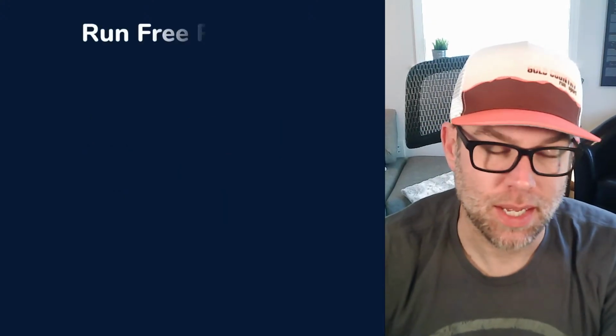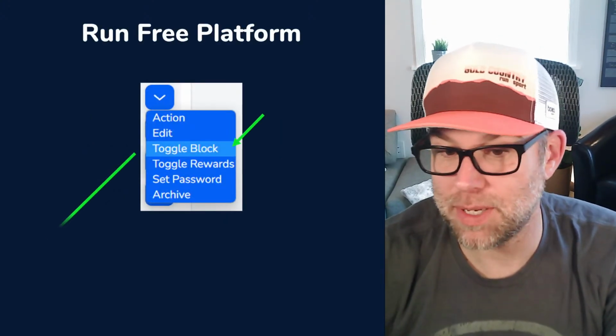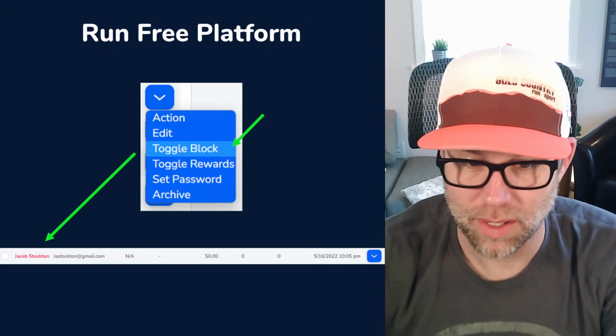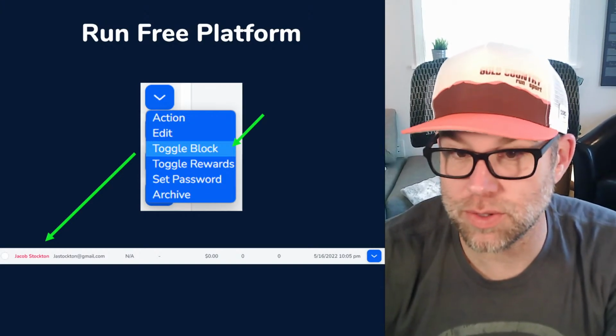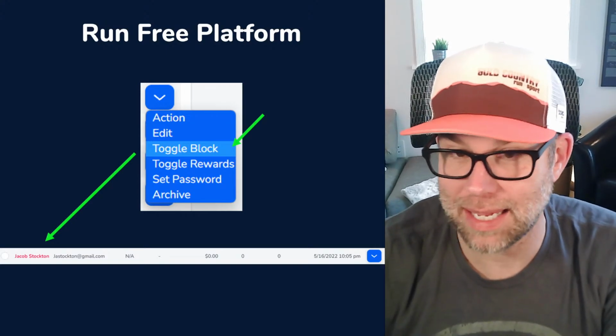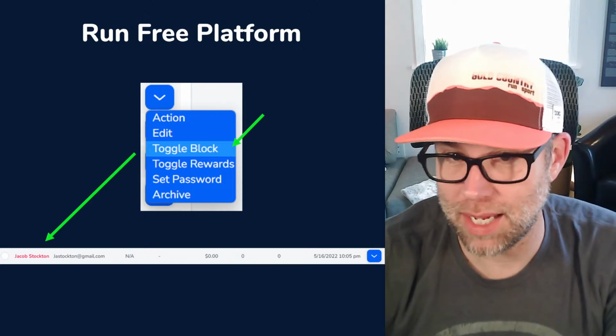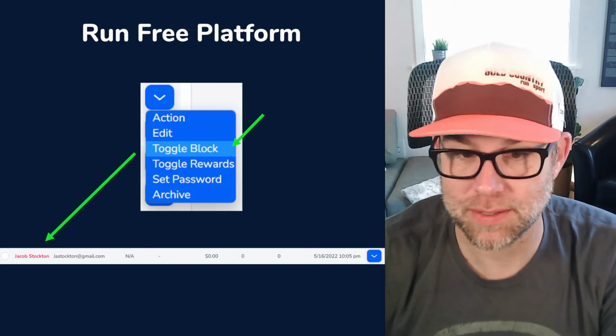So first, in our platform's admin section under customers, you have the option to go in and block accounts. This means the person using that account won't be able to log back in and use it again. Their name will be in red. Sorry, Jacob, had to use you as an example.